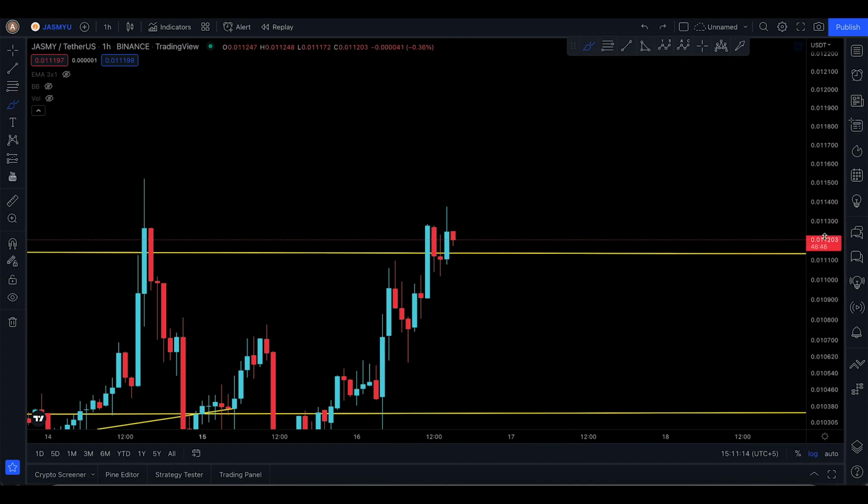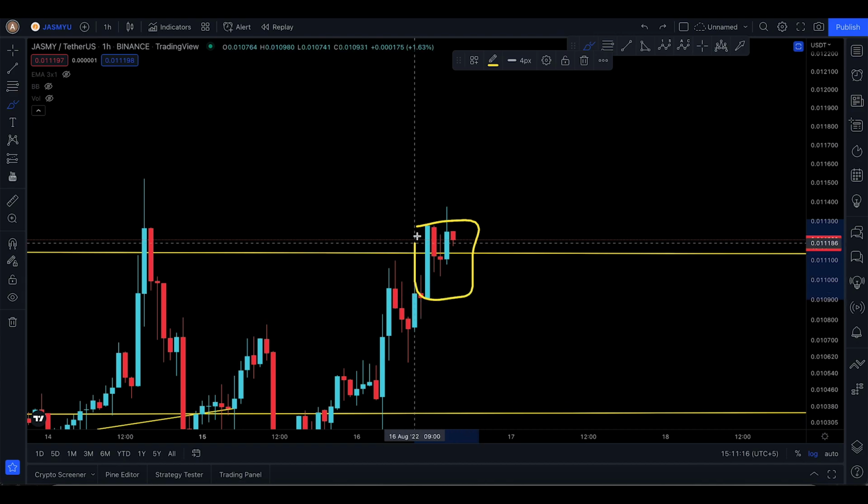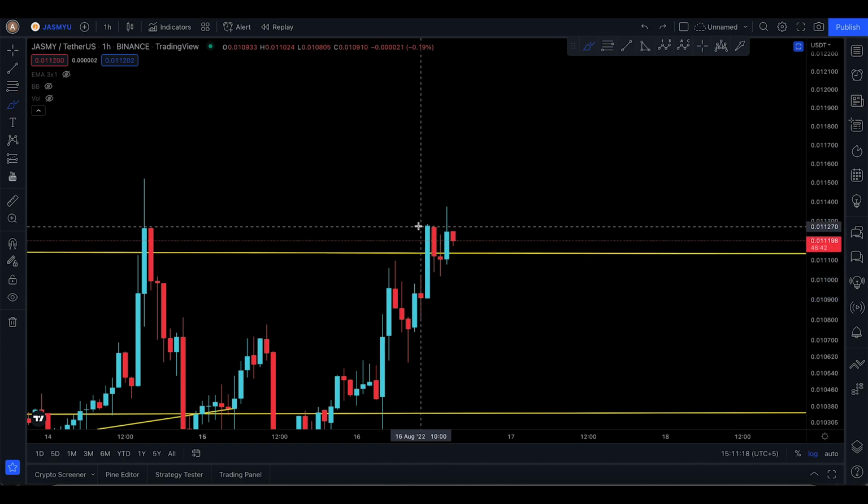And the beauty is that you have made the morning star right here, and this morning star pretty much confirms that JASMY is looking amazing to continue to the upside.